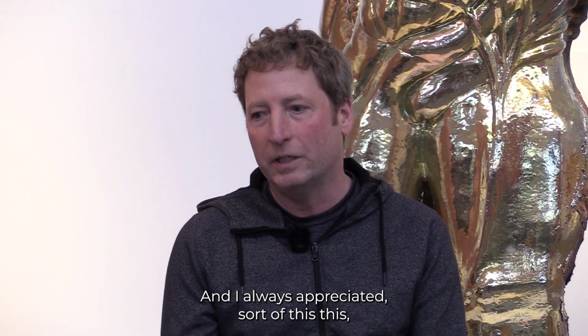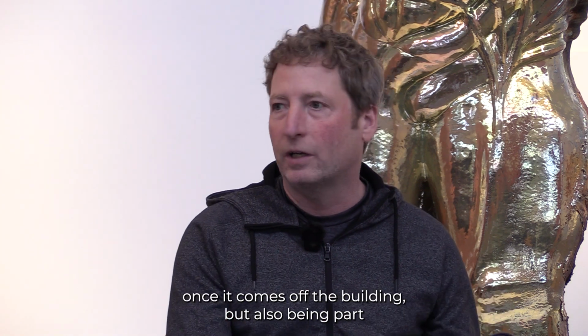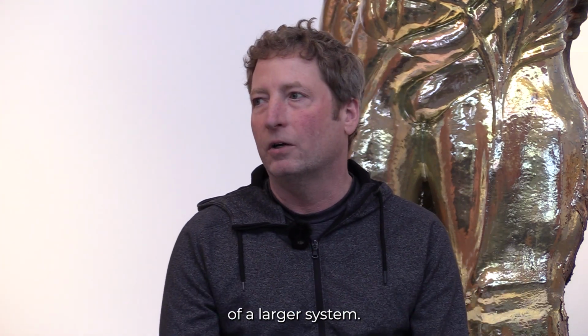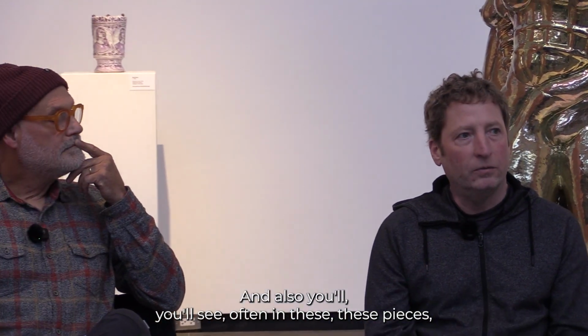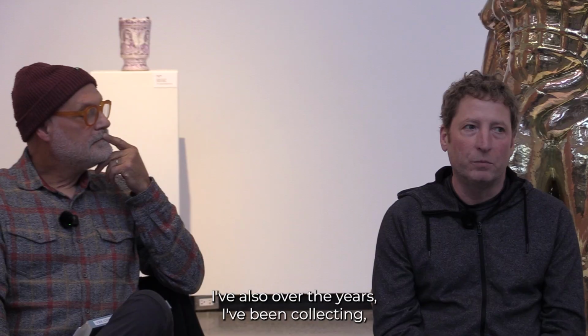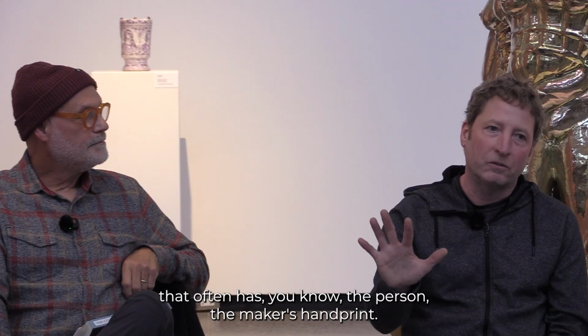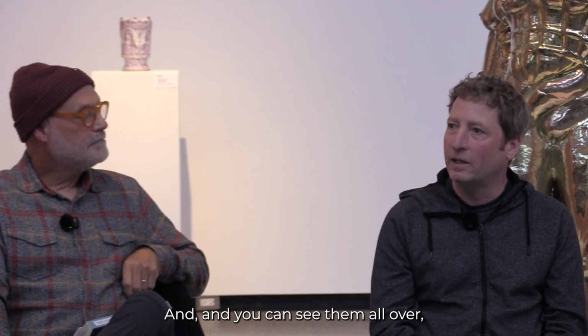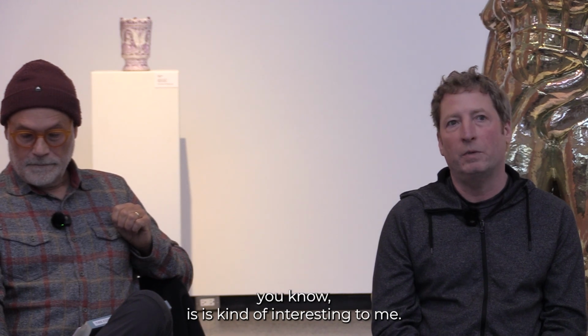And I always appreciated the idea of this object being almost a sculptural entity in itself once it comes off the building, but also being part of a larger system. And also you'll see often in these pieces the marks of the maker and how they're made. I've also over the years been collecting images of things just like brick and tile that often has the maker's handprint in it, and you can see them all over. And just thinking about the anonymity of some of it is kind of interesting to me.